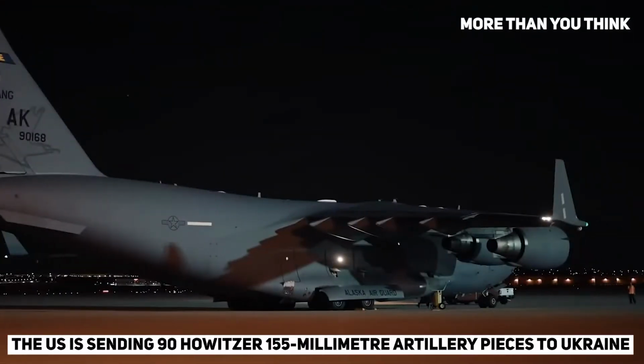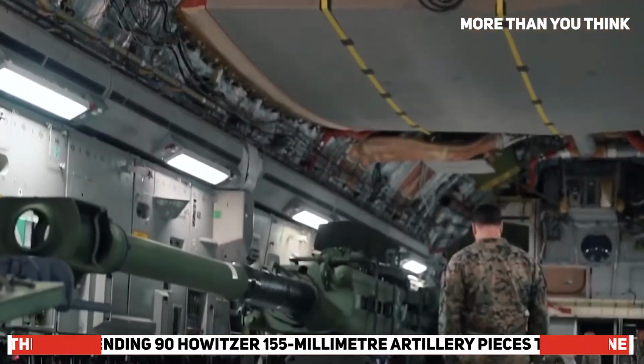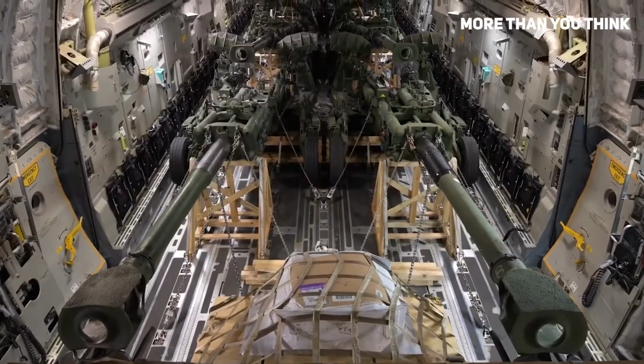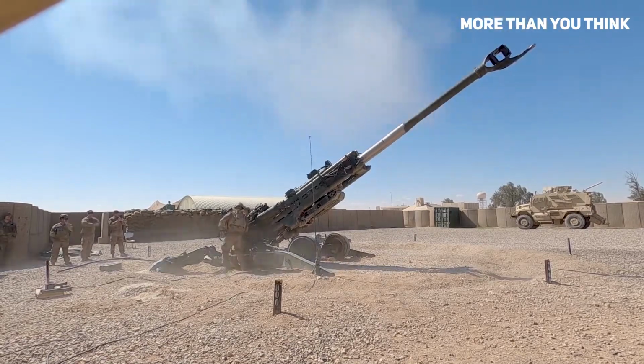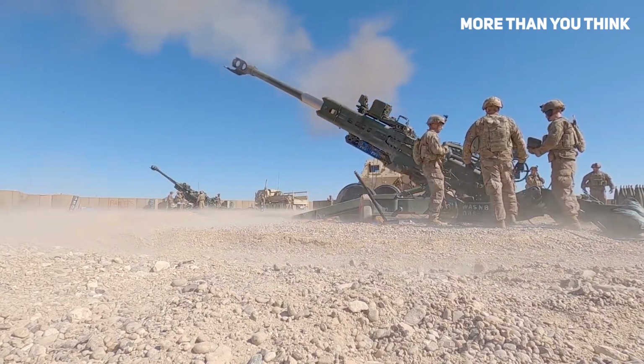The U.S. is sending 90 Howitzer 155mm artillery pieces to Ukraine to help counter the Russian military offensive in the eastern Donbas region. A howitzer is a long-range artillery piece that fires an explosive shell on a high trajectory, in contrast to a cannon which fires directly.